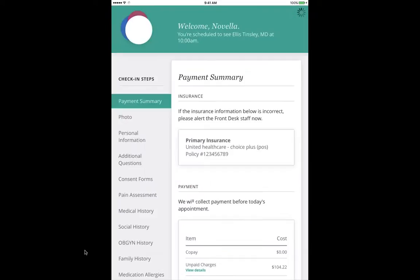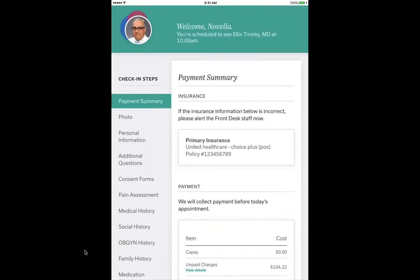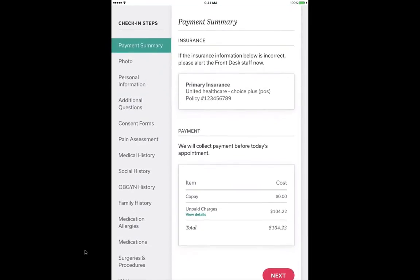So at this point, the patient is still standing at the front desk, and typically the two pieces that require a conversation at the front desk are around insurance and payment. So this is why these two pieces are at the beginning while your patient is still standing at the front desk. So they will look to see the insurance that you currently have on file for them in Athena, and then what their patient pay responsibility is.